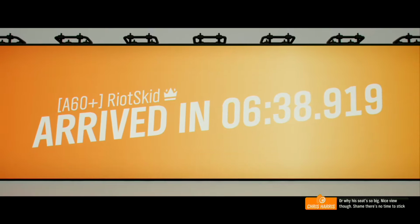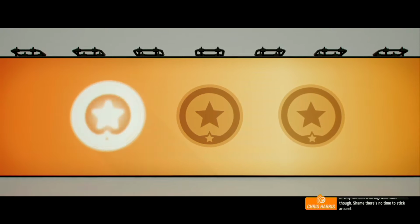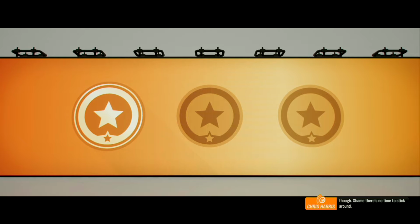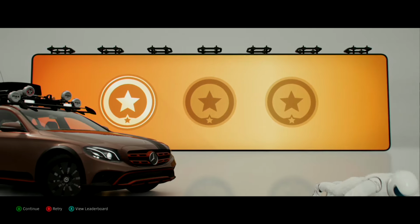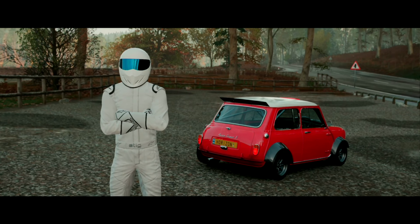No idea who Arthur is, by the way, or why his seat's so big. Nice view, though. Shame there's no time to stick around. You okay? So now what?